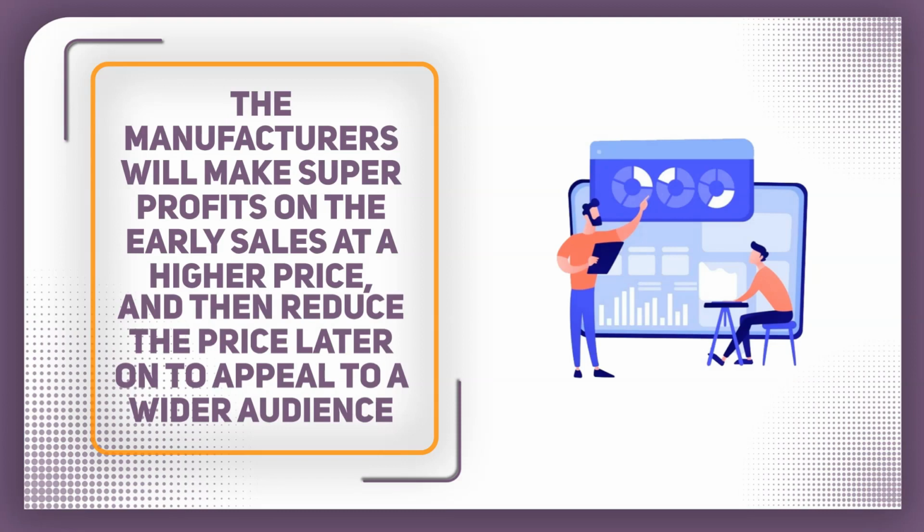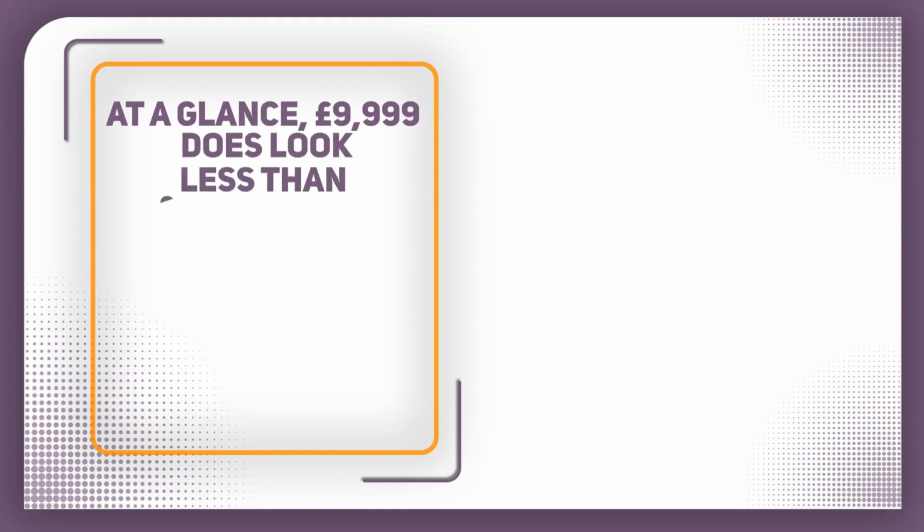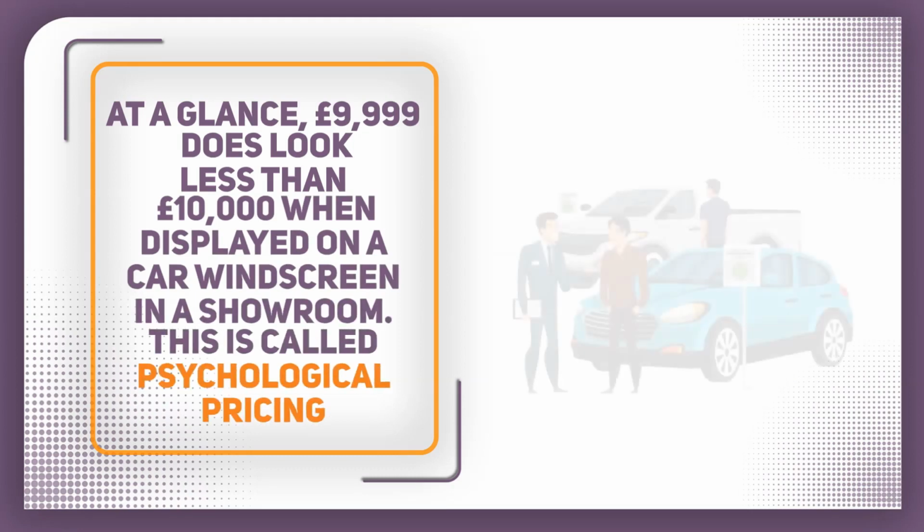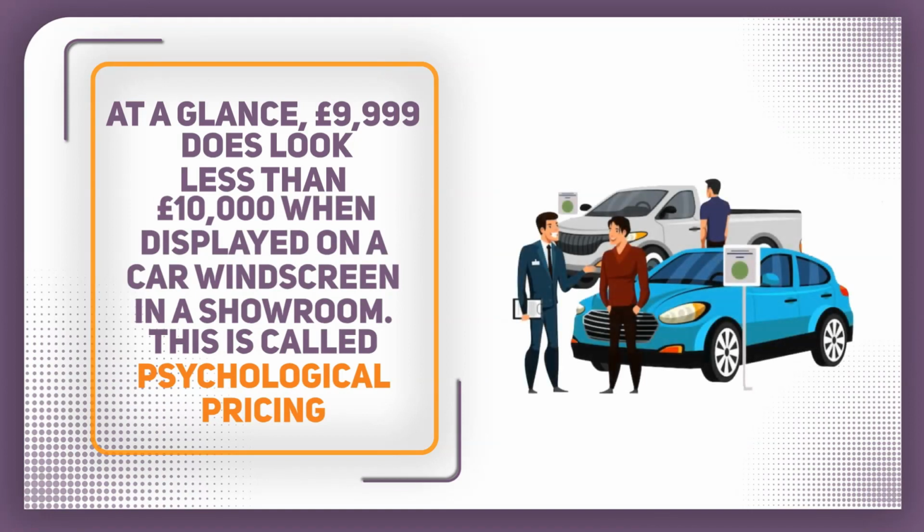Sometimes mind tricks come into play. So we've all seen prices ending in 99 pence instead of rounding to whole pounds. But this can make a big difference when it comes to higher prices. At a glance, £9,999 does look less than £10,000 when displayed on a car windscreen in a showroom. This is called psychological pricing. However, many customers, especially those who've studied business studies, know that this is a bit of a trick and it can have mixed effectiveness on the customer.